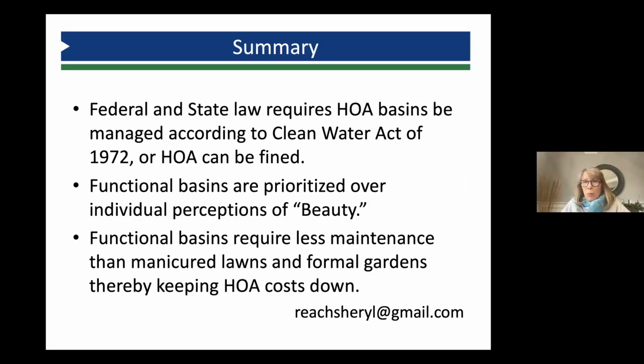Unfortunately, we have to adhere to the blueprint that was originally defined, and we need native plants and grasses growing in these basins. The good news is the functional basins and seeds like that require less maintenance than any type of formal lawn or golf course, and it will help to keep our homeowner HOA costs down.